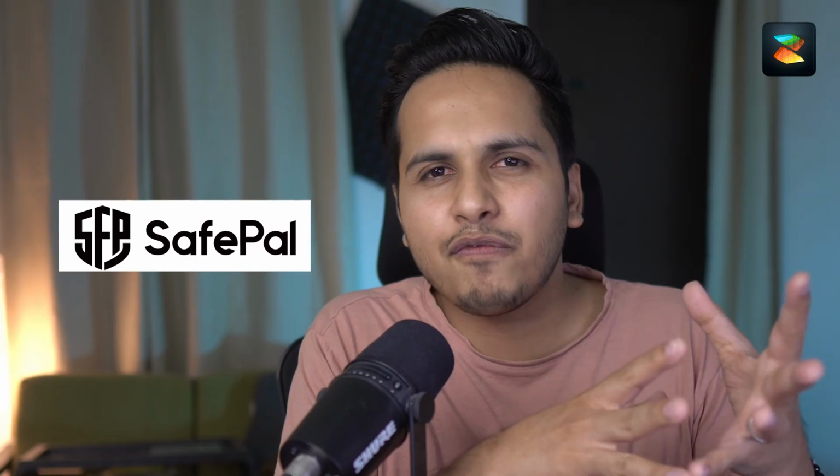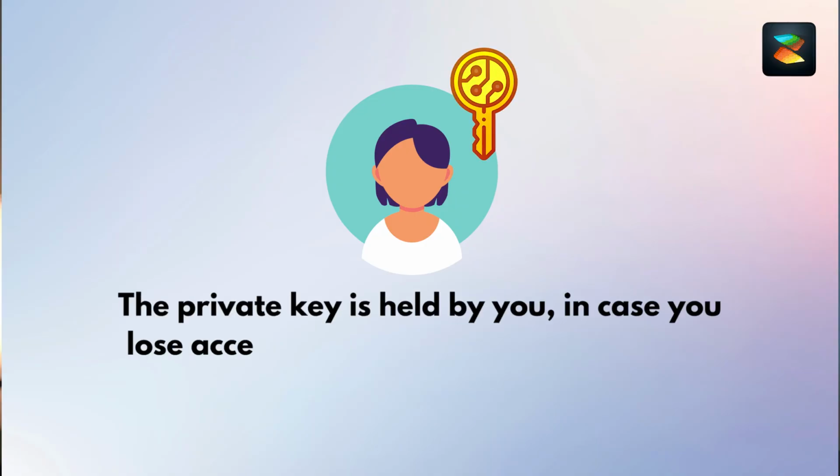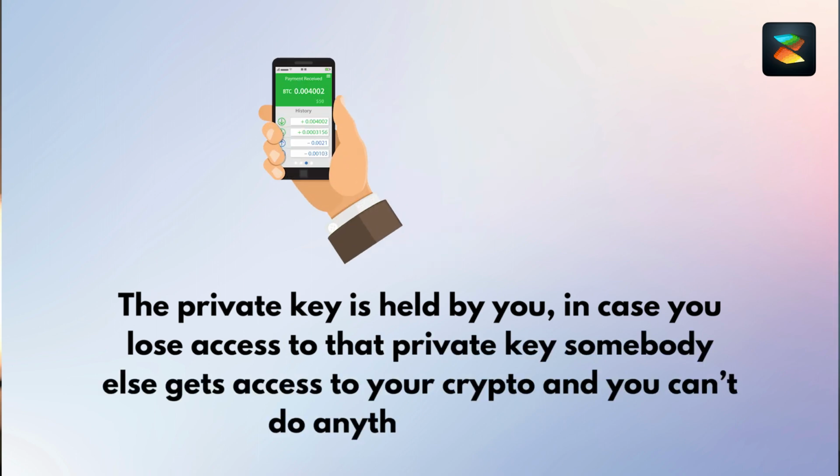So on the non-custodial side, you hold the keys. For example, MetaMask, Trust Wallet, Exodus on the software side. On the hardware side, you have Trezor, Ledger, SafePal, and 10 other types of wallets, right? Where the private key is held by you. In case you lose access to that private key, somebody else gets access to your crypto and you can't do anything about it. The security of these wallets is completely in your hands.